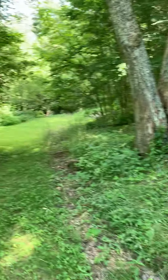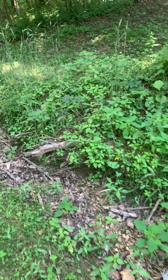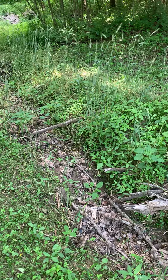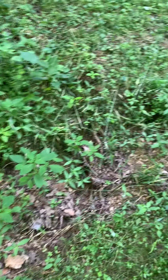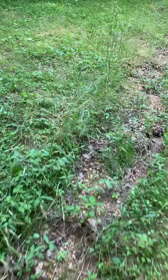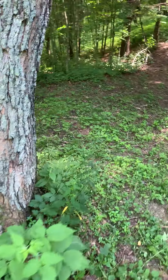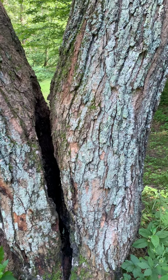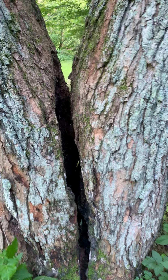Had some work done to repair the driveway and rerouted the water channel, but the excavator cut some pretty significant roots on this tree, and I'm starting to see that take its toll. Back in April, a tree just fell down. I don't know if you heard that or not. Back in April, these two trees were touching all the way up here.